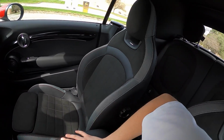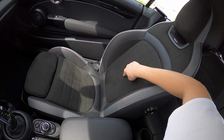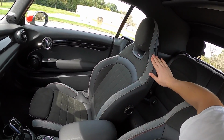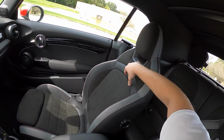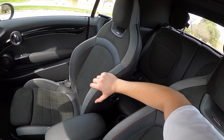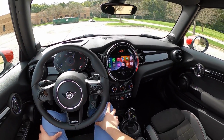As far as interior goes, we have these really nice Alcantara sort of square style stitched seats that look really nice. They've got a really nice cloth material here on the side and leather on the very far outside. The top part here is all one piece with the headrest. I think these seats look absolutely epic. I love a good special sports seat for a top trim car.